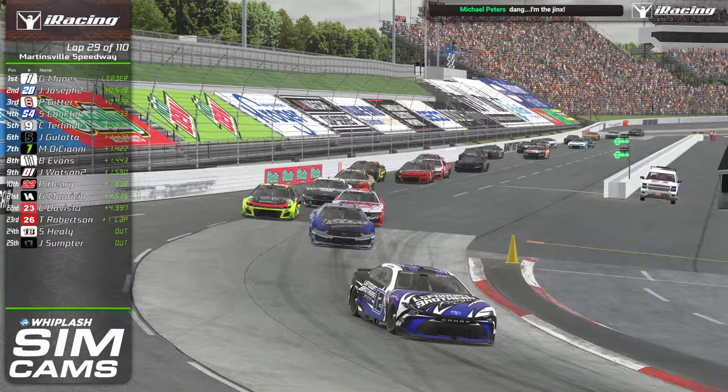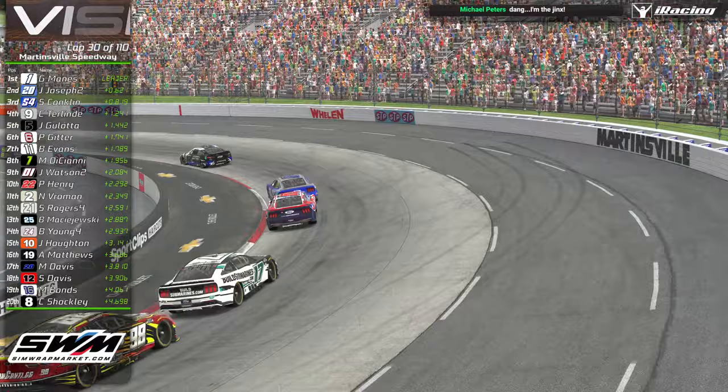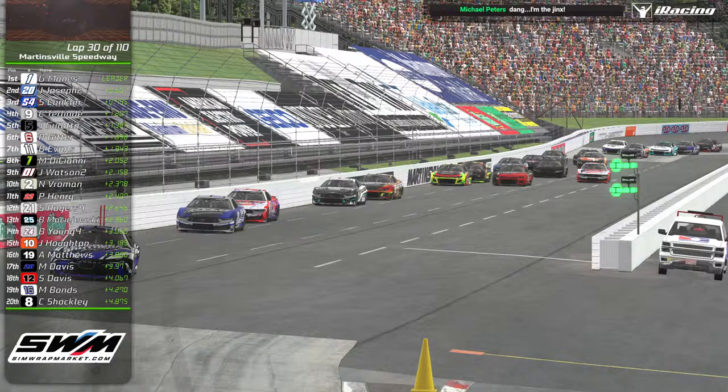Maines now starting to pull away from the competition just a little bit, lap after lap. Joseph though will hold on to that second spot. Conklin third, with Cody Terlinde and Joseph Gulotta now your top 5, as they work their way to turn number 2 down the back straightaway. Everyone just trying to find their dancing partner. Still 3 wide further back, as Watson's trying to force his way inside the top 10.